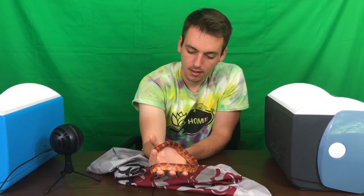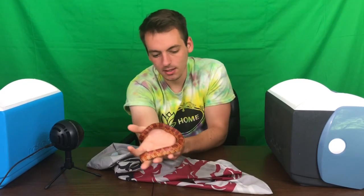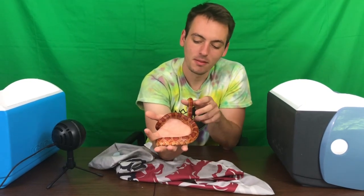Weasley is gonna be eating little frozen mice that we thaw out. He doesn't have to hunt, we just give him food. He eats and then we show him off. So he does have to work for his food a little bit, but it's nothing like out in the wild.